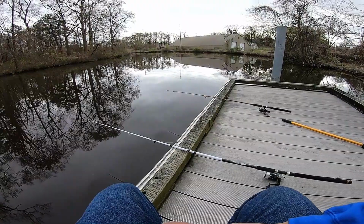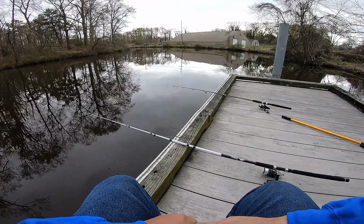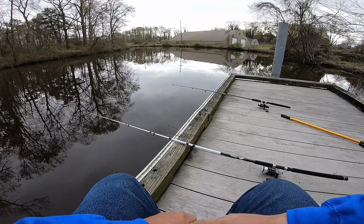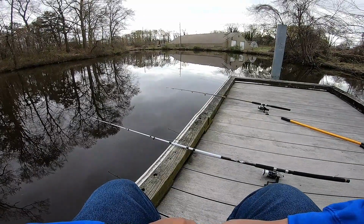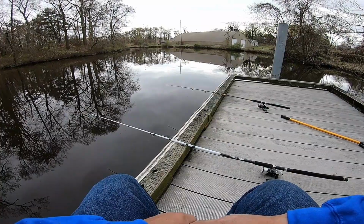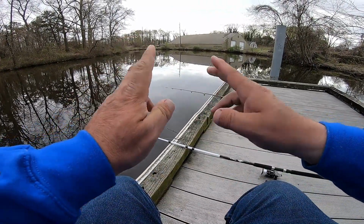So I took a look at my clock here. I'm going to give myself about 45 more minutes. That'll be about 6 o'clock. So I would have been out here for maybe 4 hours. And we're going to call it a day then. So let's hope for the best, cross our fingers, and see if we can catch another.